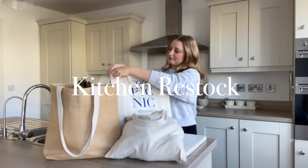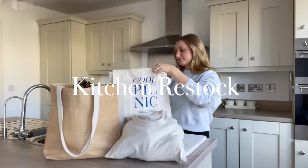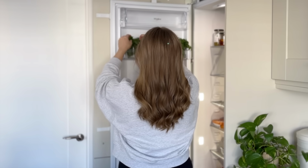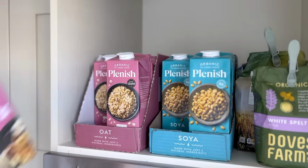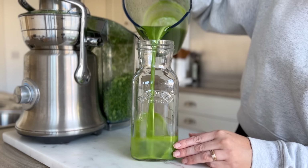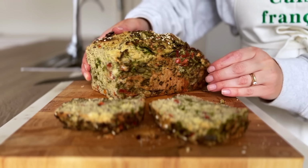Today I'm taking you through a typical kitchen restock, from my weekly food shop to my cupboard essentials I stock up on maybe once a month or so, habits I'm trying to stick to keep my food fresher for longer and prevent food waste, as well as some recipes I've recently had on repeat.